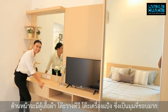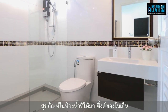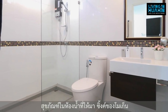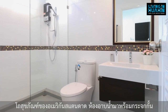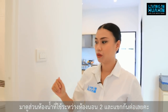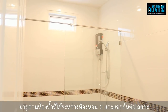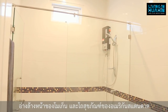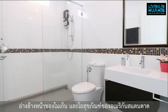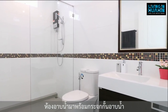I like it. Next to the bathroom, they give a sink of Morgan brand, a toilet bowl from American Standard, and also a shower box with tempered glass. Next we will look at the bathroom for the second guest room. They put the standard sink of Morgan brand, a toilet bowl from American Standard, and also for the shower box they have tempered glass.